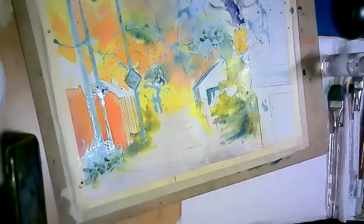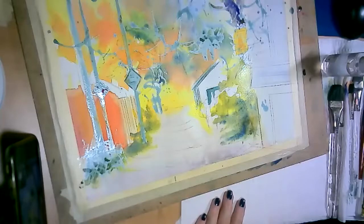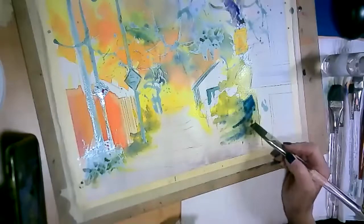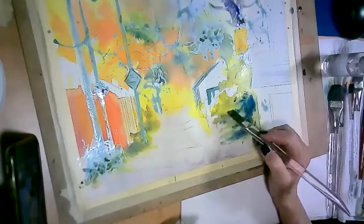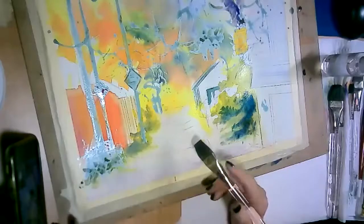And I prefer my greens to be mixed as part of the painting for various reasons. You don't tie a painting together with greens unless they are made from the blues and the yellows that are already in the painting, right? So I'm going to add just a touch of phthalo right now because you never know. Time has a way of running away. Just want to get some greens in here, you know. Some in here.